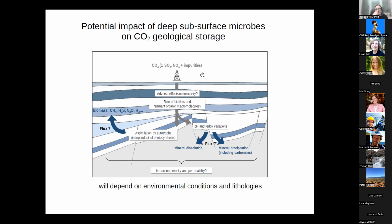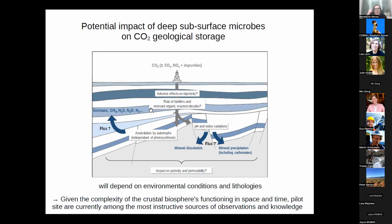So what was difficult for the modeling and anticipation of this kind of operation was the fact that the composition of the community will depend on the environmental conditions and the lithology. And it was one of the brakes, that due to the complexity of the crustal biosphere functioning in space and time, it was difficult to have a theoretical approach to the questions. And the pilot site studies were, when we started, among the most instructive sources of observation and knowledge.